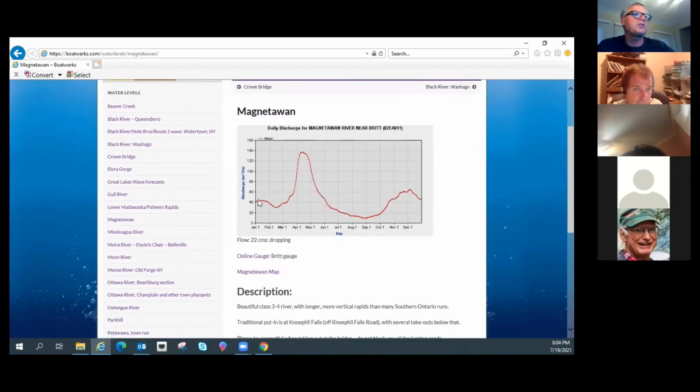The Magnetawan, of course, in the spring, it's crazy. When I do it, it's kind of in this zone, end of May, early June. And this is reasonable levels. You're not going to kill yourself. This is like suicidal. But you can see the summer goes down like 10, and then it comes back up a little bit in the fall. So if you're shooting for this level, there's a possibility in the fall to do it. But you're talking November, that time frame gets a little cool. So it's another resource you can look at.